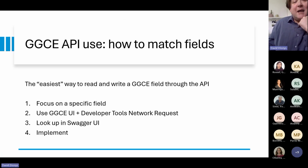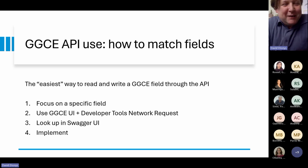The next step, once you are connected, is to match fields. You can say maybe, oh, that's easy. You look at the Swagger UI, but there are literally hundreds of API endpoints. So it can be challenging to find the right location for a field. So what I do now, which is the easiest, is first say which field do I want to synchronize. Then I go to the GGCE UI and I set up my developer tools. Then I look it up in the UI and then I implement it.